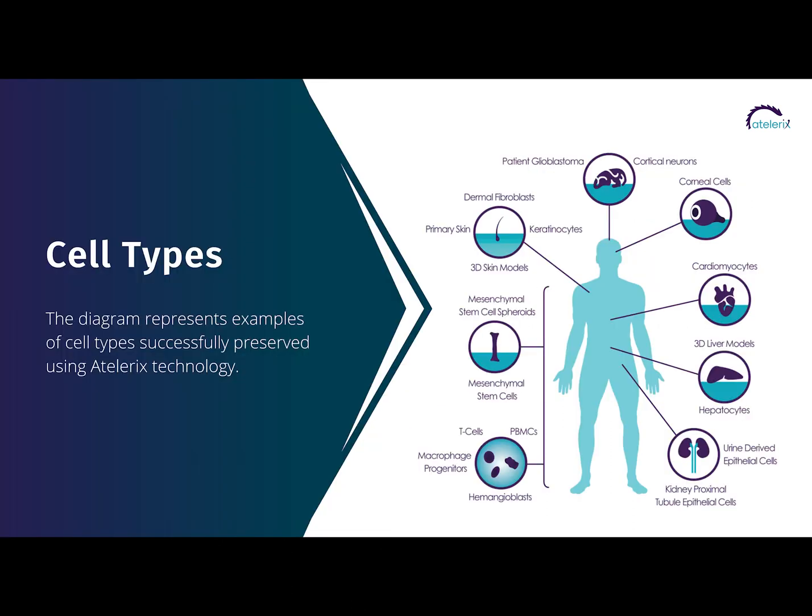Here we just have a list of some of the cell types and tissues that we have successfully preserved using our technology. This is by no means the full list. If you have an interest in a different cell type or different tissue type that is not listed here, then please do get in contact and we'll be able to see what we've got.